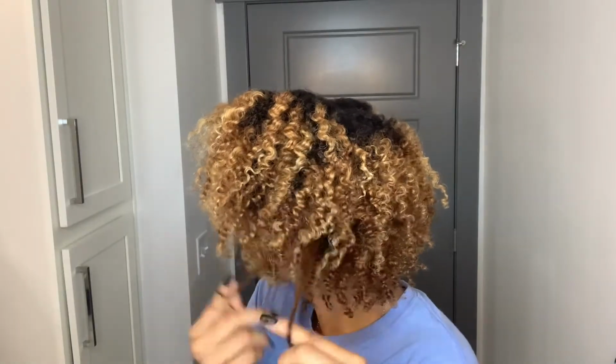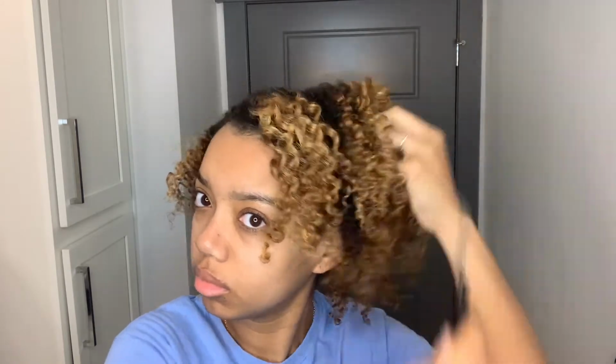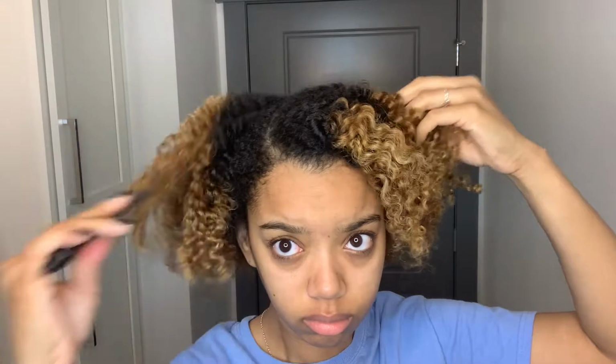So after I finish separating my hair, I'm going to start fluffing it out with my pick. And as you can see, I'm not bringing the pick all the way through at all, because I don't want to disturb the curl pattern that I just created, but I'm just using it solely to fluff it out. I like to make my hair bigger because I want to compensate for it being short, but it really helps my hair strands to sit on top of each other and make my hair have an altogether fuller shape.